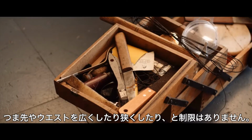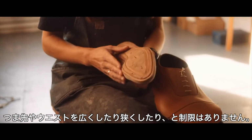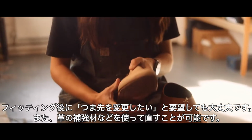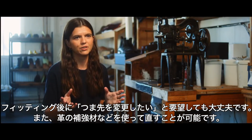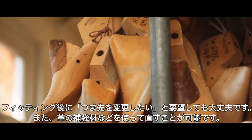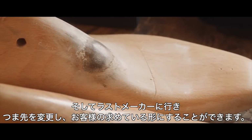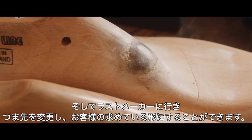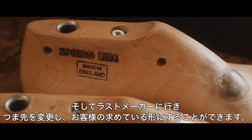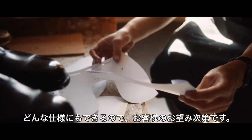As a maker and with bespoke shoes, you can certainly highlight areas of the last and exaggerate maybe toes or exaggerate the waist in or out. But with a bespoke last, the limitations are just endless really. So it's a matter of, after a fitting with a customer, they may say, I'd like the toe to be a little bit more defined. So we can go back and either I can do that via using leather stiffeners, or it can go to the last maker and they can just make that last a little bit more elongated in the toe, and it can achieve the look the customer's after. We can manipulate different shapes and achieve different outcomes.